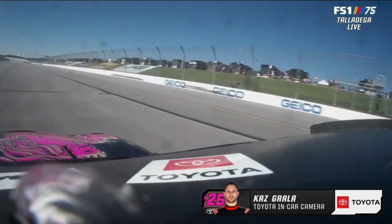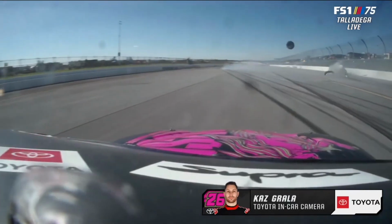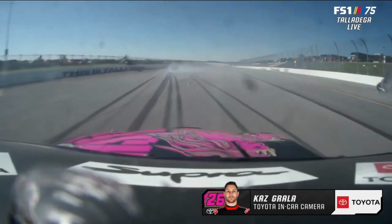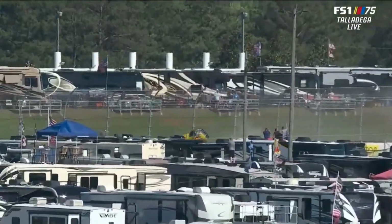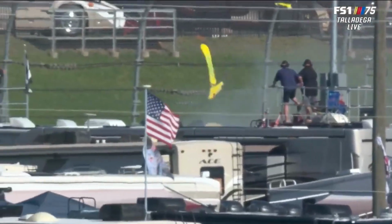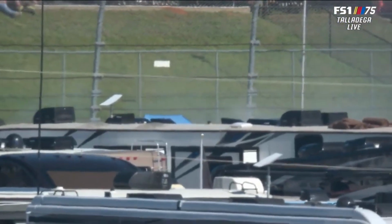Oh, he got the tire. Yes, he did. That's a lot of damage. Look at this. Thank goodness it hit the front of the car. Oh, my goodness. And if you're just joining us, all of these drivers did climb from the race car. It's crazy seeing it from that view, how high the car is, right? Up on top of all those motorhomes.